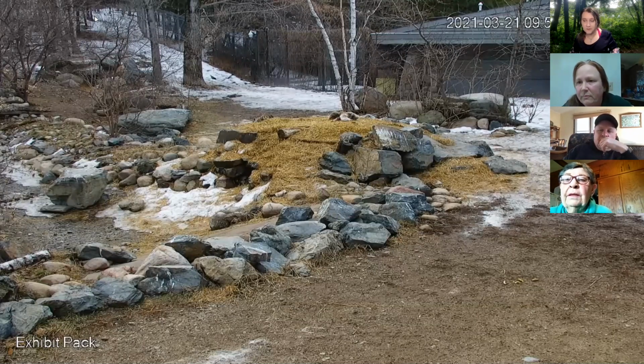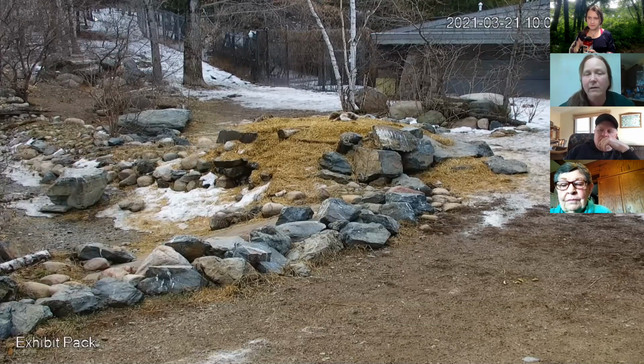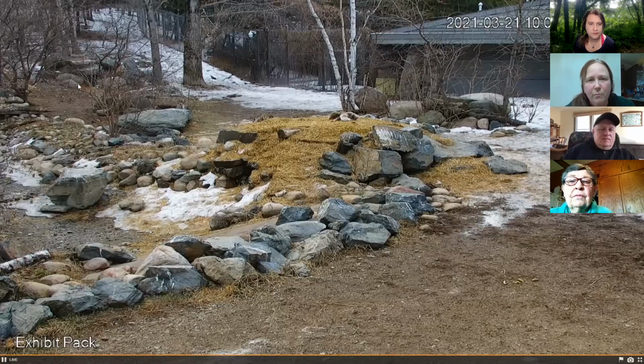And the government also tells you how many dens you have to have for how many wolves. And they have to be able to walk in the den and do a full circle and be able to walk back out again. So if you can see off to the left here, is one of the dens we have created in the main enclosure. And then there's another one that's off to the left further that we can't see in this picture.